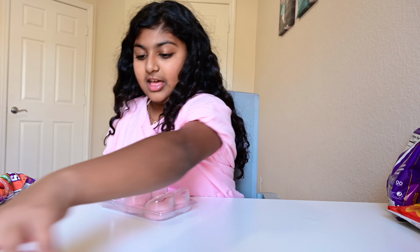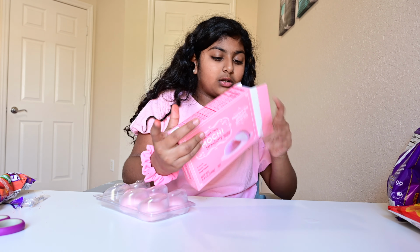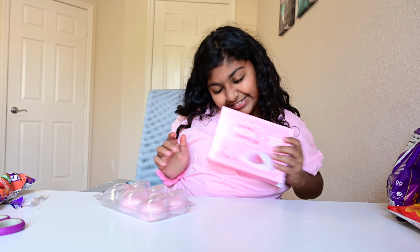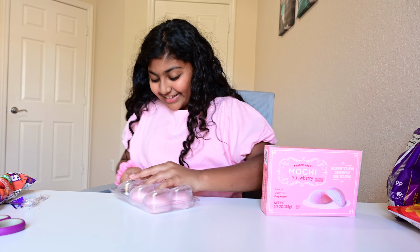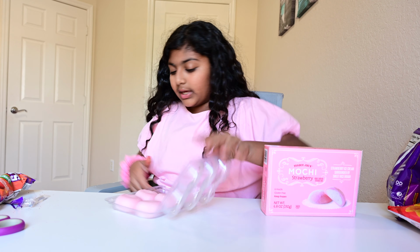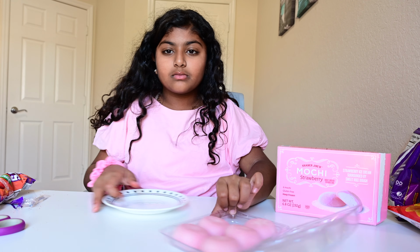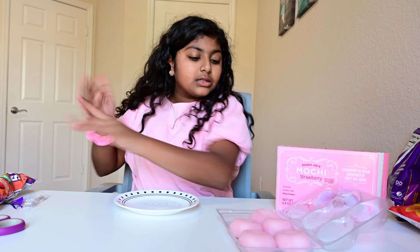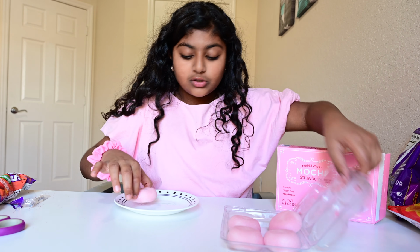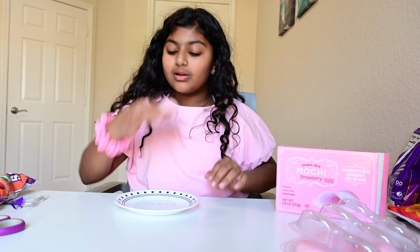Alrighty then. Wait, I'm gonna keep this box. This box is gonna go on my thumbnail. It's so cute. Okay, so I'm trying to get this open. Can't get anything open. I came also prepared for this. I got a plate. It's ugly, but we're gonna have to deal with it. No, I left them out for so long. They got too soft. Whatever.